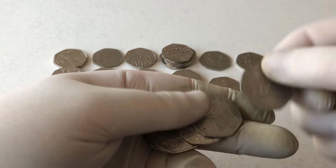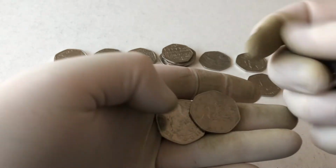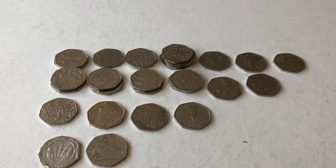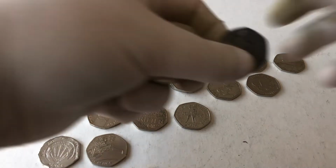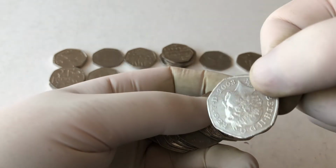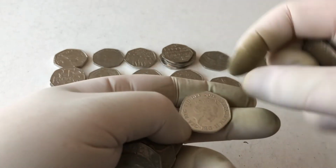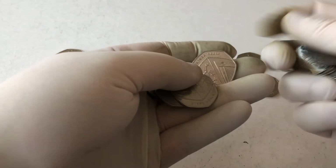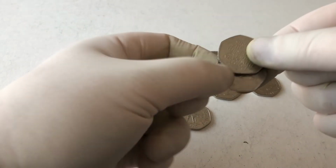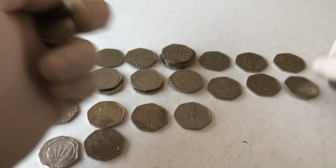In the last hunt, after going through, I got six 2008 Britannias, which is a hell of a result. Those are worth about £1 each, so that was really nice to find. That's a 2003. Every time I see a 2003, I think it's a 2008, but that's just my eyes playing tricks on me. There's a Brexit, pretty common.